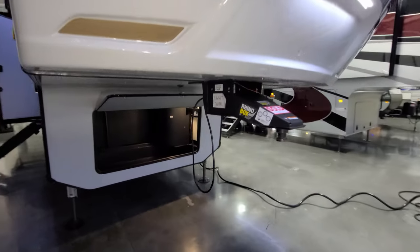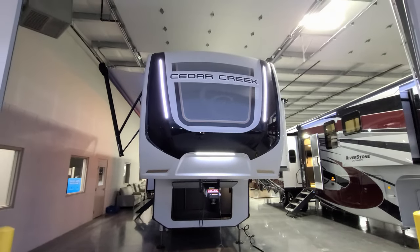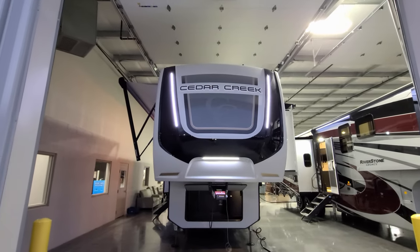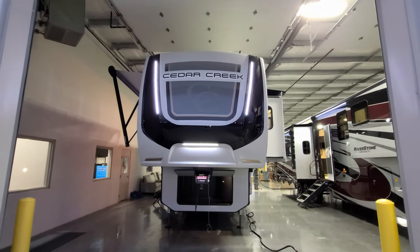Now back up front here, we have the front cap. So heavy duty fiberglass front shell has three LED light strips built into it. So it kind of gives you a cool look at night.